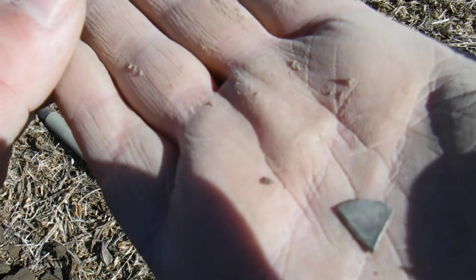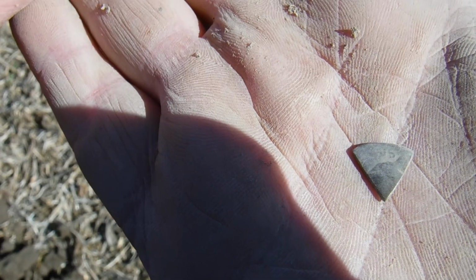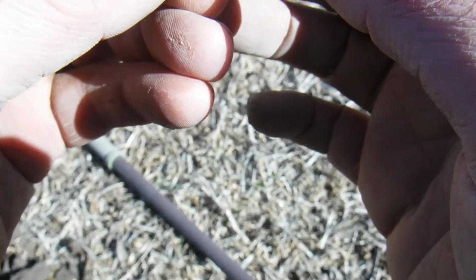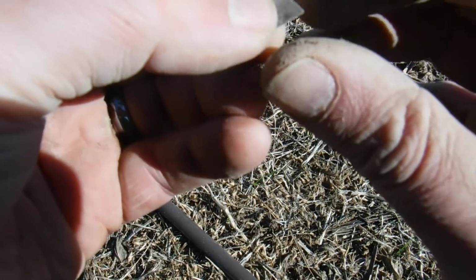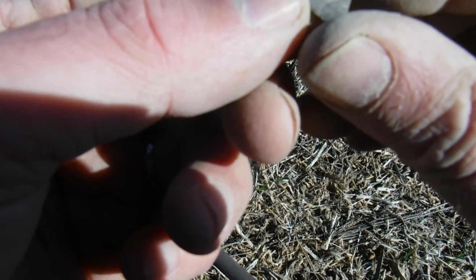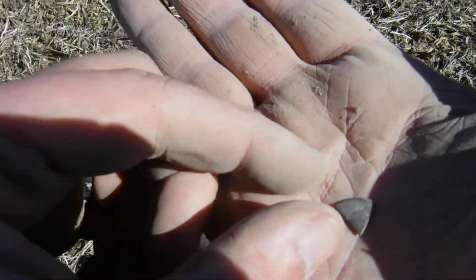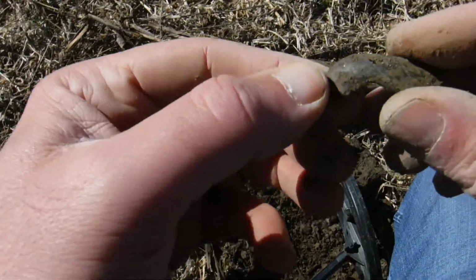Tiniest cut coin I've ever found. It's teeny. Other coins in here, so I'm just concentrating in front of that house. A nice piece of a fancy buckle.